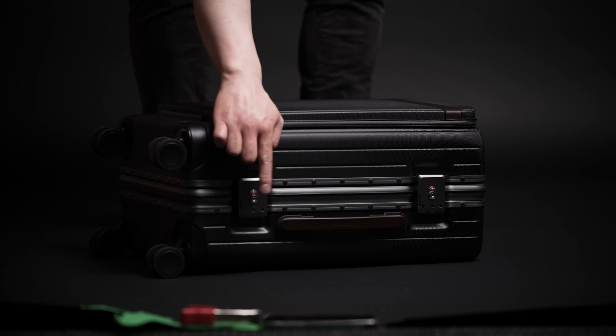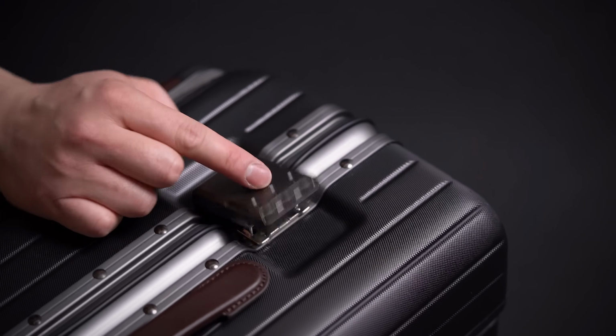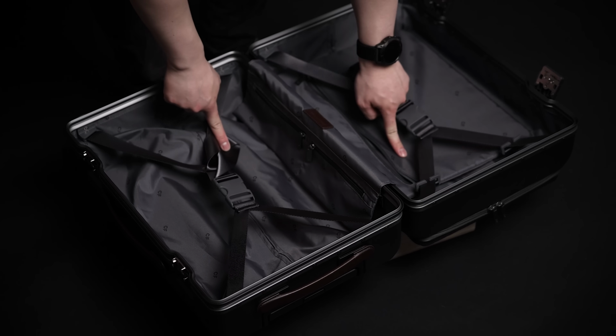The fourth reason, and honestly enough reason alone, are the dual locking clips. There's combination locks on both to stay extra secure, but then, bam, just a simple squeeze to open and a single finger to push close. Worth every single penny.